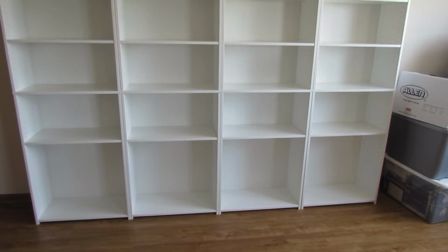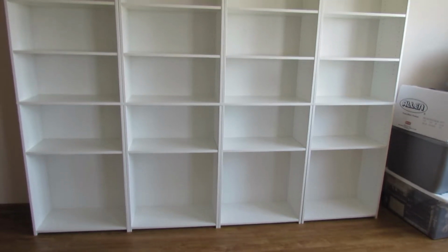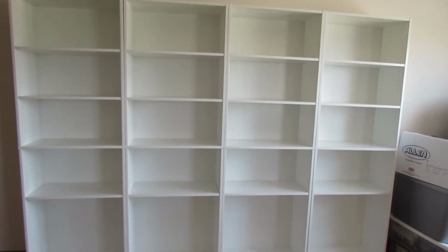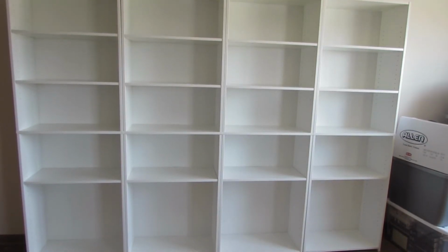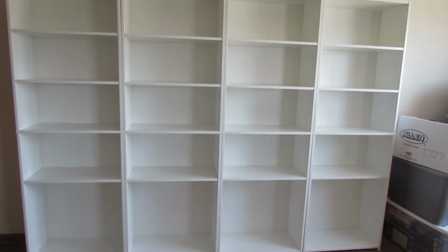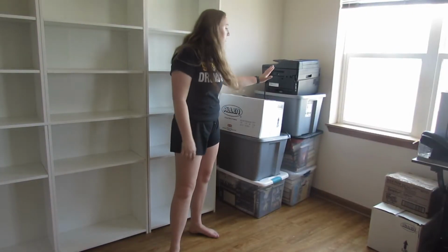For now, because I have a puppy, I'm going to leave it empty so she can't destroy anything. But yeah, I have four bookshelves. There's five, technically four shelves on each, so I should be able to fill them. If not, I think I'm going to try to go on eBay and look for extra shelves that fit these bookshelves.